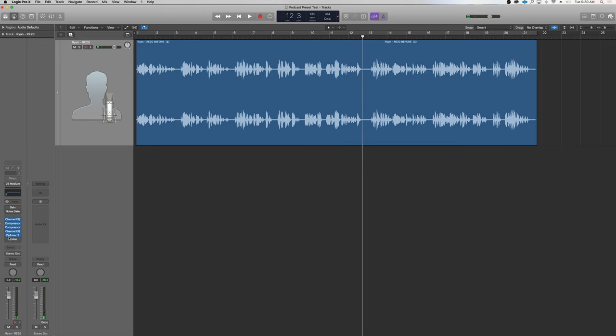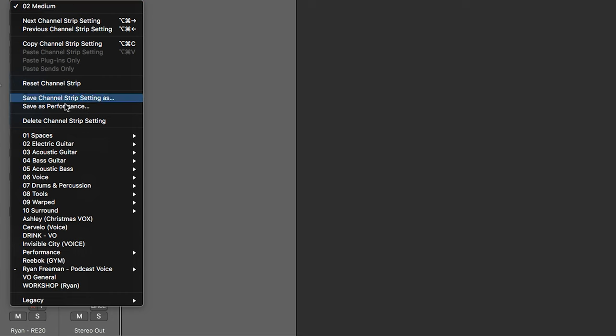So as you can hear, there is a very drastic difference. The compression sounds amazing. The EQ is perfect. The S's aren't too harsh. And this is my go-to setting.